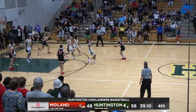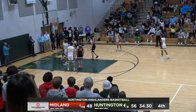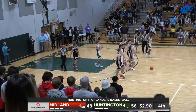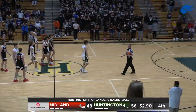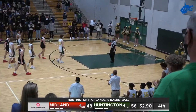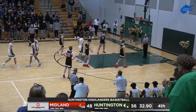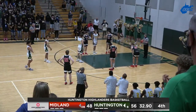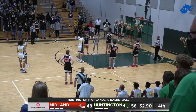Gets the rebound. Pulls it back out. Gets it up to Dominic Schmidt. 3-point shot off the front of the iron. No good. Rebound tipped around and tied up down on the inside between Amari Smith and Chandler Schmidt. That's going to be Chandler's second. Team foul number 8. 32.9 seconds left to play. 56-48 the score. Huntington High on top, looking to add to their lead.